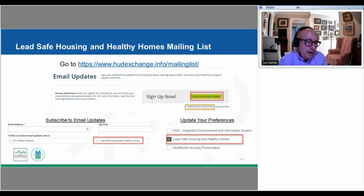Chris mentioned a little bit ago about getting on the mailing list. So the HUD Exchange allows you to indicate what your preferences are or topics that you want to be notified about. So when a new resource is posted to the HUD Exchange, if you've registered and said, hey, lead is one of the things I follow, you would be notified when those new resources have been added. And so I really recommend, if you're already registered on the HUD Exchange, go ahead and update your preferences to include lead-safe housing rule. If you're not familiar with the HUD Exchange, it's really worthwhile. This is where, on many of these programs and topic areas, probably the best resources are.